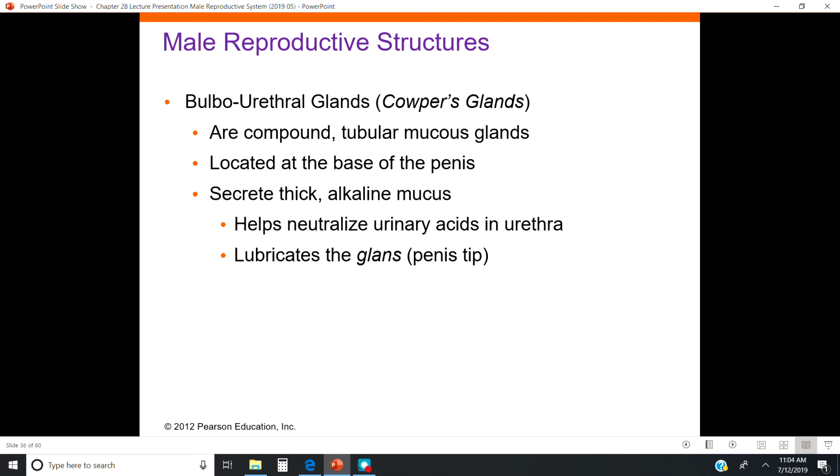The mucus goes into the urethra and starts to neutralize the acidic environment of the penile or the spongy urethra. Right? If you remember, urine is acidic. It's got a pH of about 6 on average. So sperm would not do well in that environment. So this mucus, or this secretion of the Cowper's glands, helps to neutralize that acid.